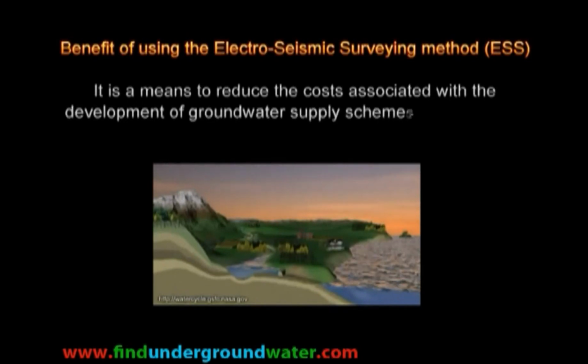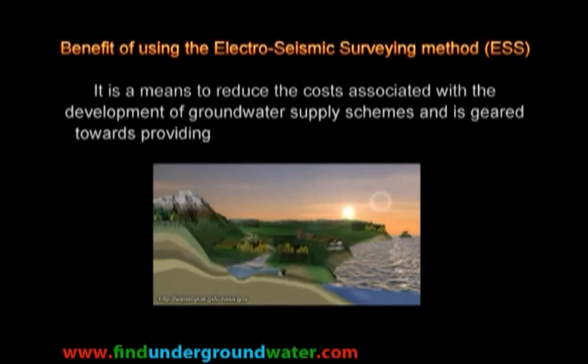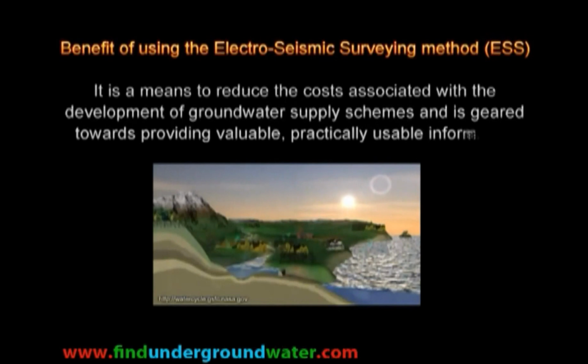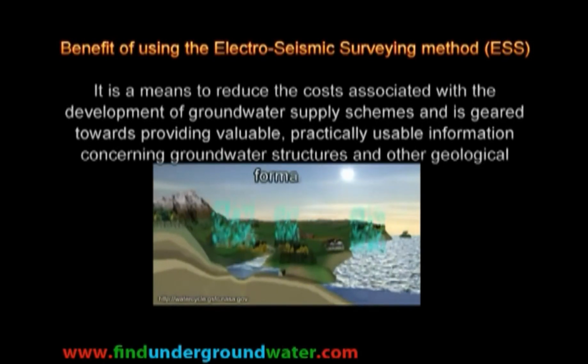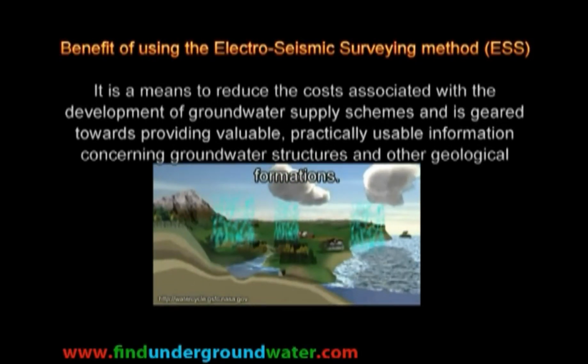It is a means to reduce the cost associated with development of groundwater supply schemes and is geared towards providing valuable and practical, usable information concerning groundwater structures and other geological formations.